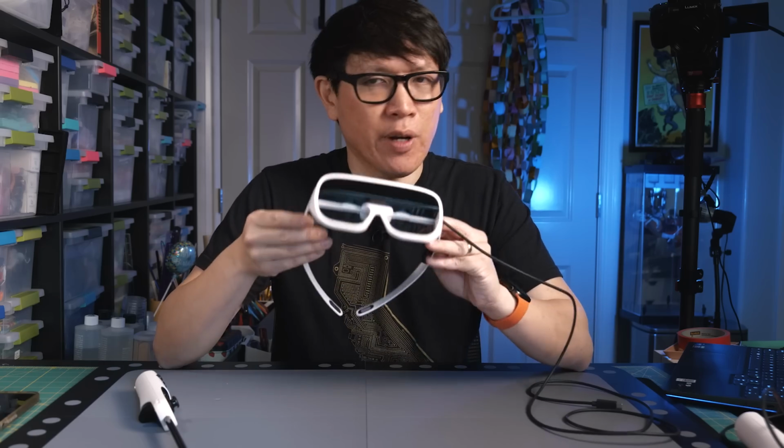So in here, not only are there the two projectors, there are also two cameras that allow it to track the controller in positional tracking as well as where your head is. No base stations, no other type of tracking needed, but you do need to see these tracking dots, these tracking markers.